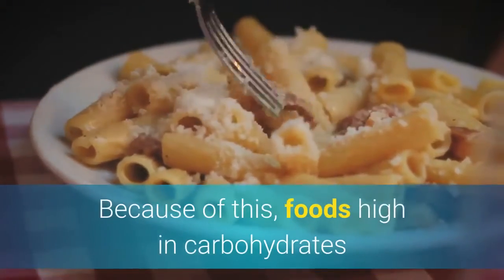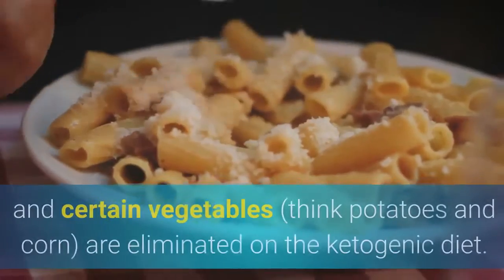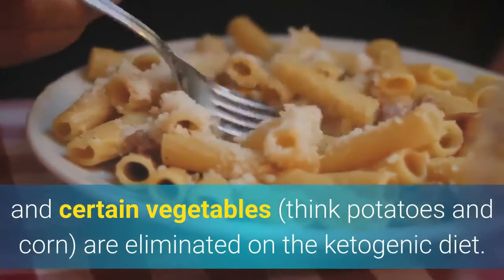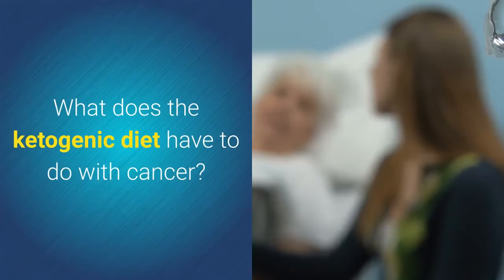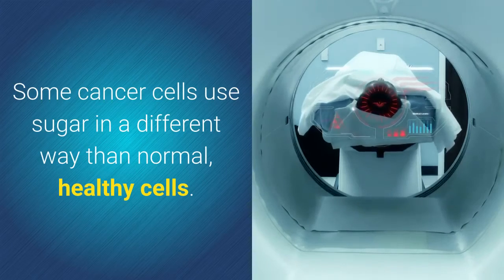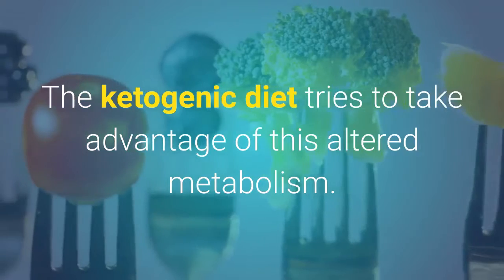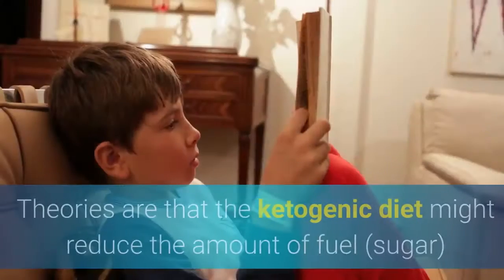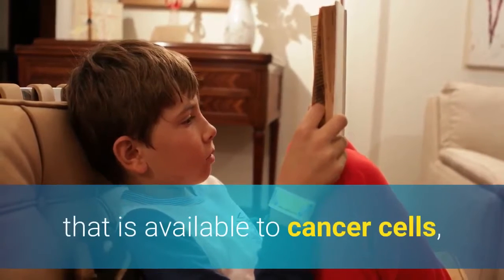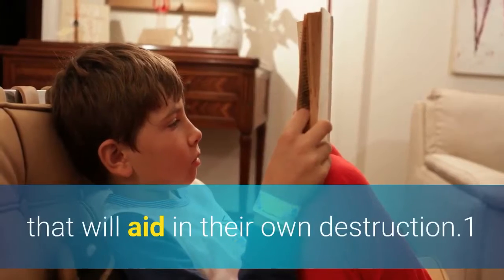Because of this, foods high in carbohydrates like rice, pasta, and bread, as well as beans, fruits, and certain vegetables, think potatoes and corn, are eliminated on the ketogenic diet. What does the ketogenic diet have to do with cancer? Some cancer cells use sugar in a different way than normal, healthy cells. The ketogenic diet tries to take advantage of this altered metabolism. Theories are that the ketogenic diet might reduce the amount of fuel, sugar, that is available to cancer cells, slow their growth, or cause the cancer cells to make byproducts that will aid in their own destruction.